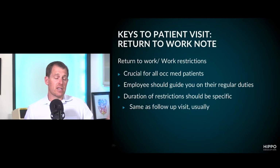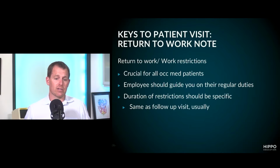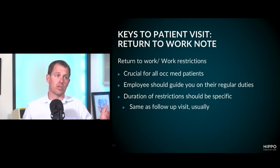Absolutely. And so in those cases, it's easy because you get the form and you know what to fill out. But if you're thinking of the patient, you can go back to work, it's fine. You're still going to have to write them a note that says you can return to work without restrictions. Don't hold that against your patient. That's the expectation of their workplace. So just write them a note that says return with no restrictions.